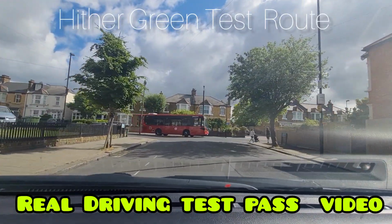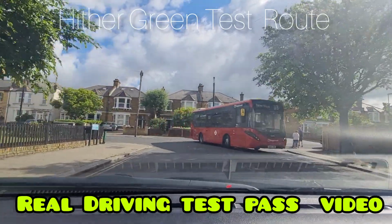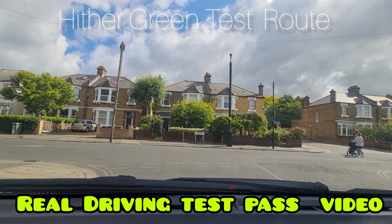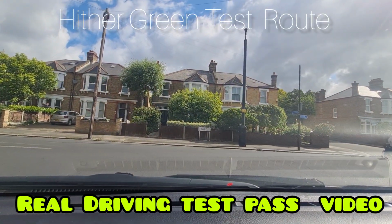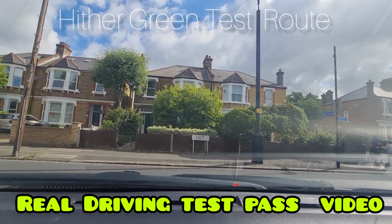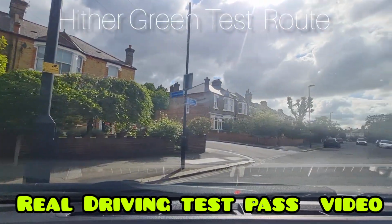Now, this is the T-junction. So at this T-junction, look at this, a bus is coming almost in front of him. So if any large vehicle, any van, any bus is coming, you have to wait about 3 to 4 car lengths before the give-way line.